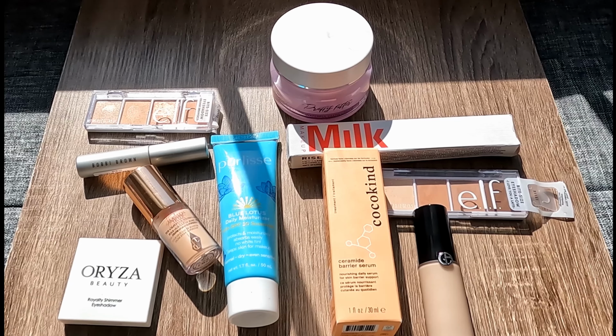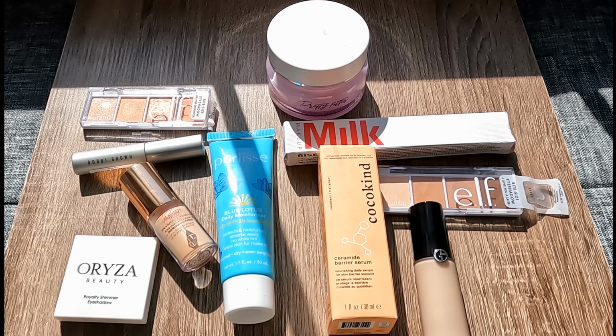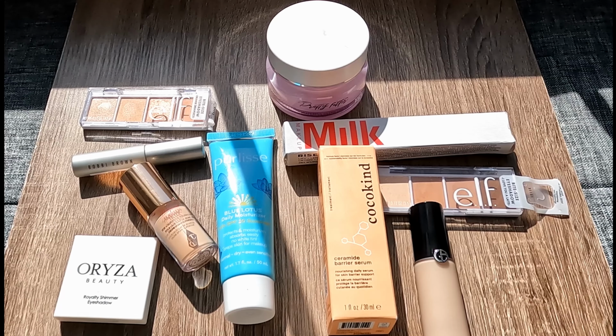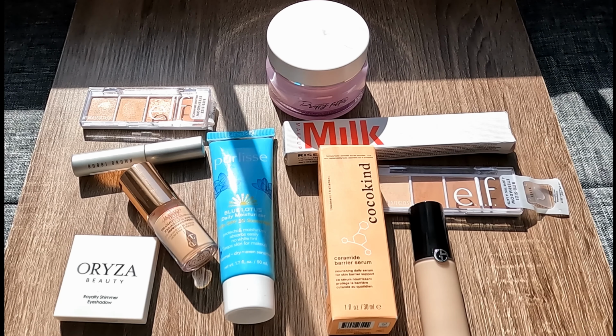So these were my favorites and fails for the month of February. I don't think there were really bad products here. It's just a couple of disappointments, especially for the price point. These two, if they were for example a drugstore price, I wouldn't be so harsh on them, I feel like, because I wouldn't expect as much for the price. But however, at the price point they are at, they don't seem worth it. That's why they're in the disappointment category.